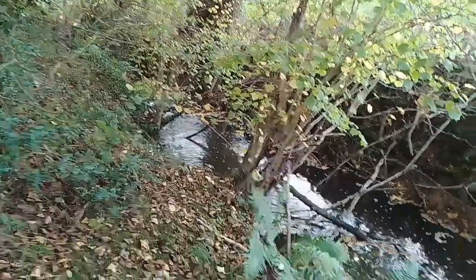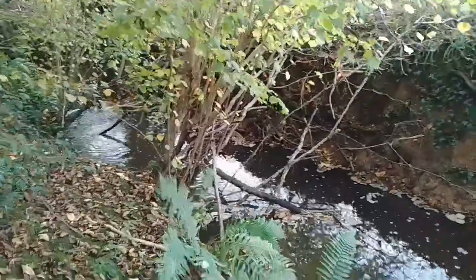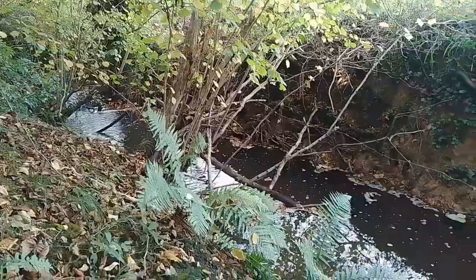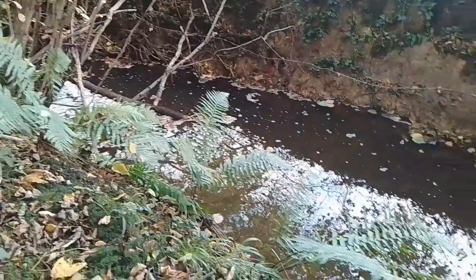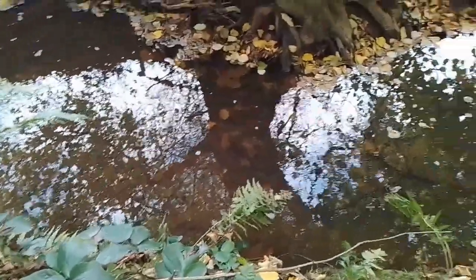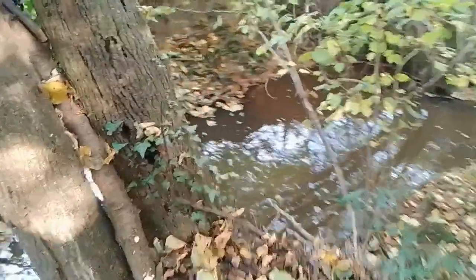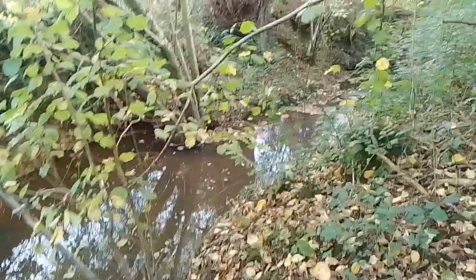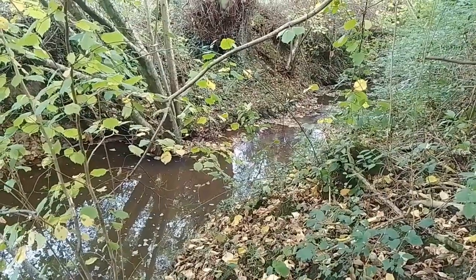And it's been like autumn now and it's a bit quiet on the bee front, so I thought I'd come down to my local stream again, have another go for the fishing here. So it's quite a small stream, fairly shallow in most places, and there are a few deeper pools. It's nice vegetation, there's sort of trees and shrubs on either side, so it's quite a natural stream.